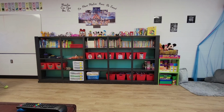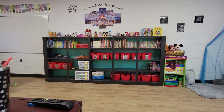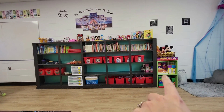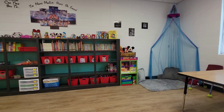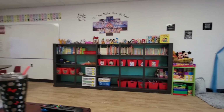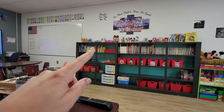Okay, so this is it. I am shocked that there's this much room left. So I think I'm definitely going to move those back onto the shelf. I might just bring more stuffed animals or something and put them on that shelf over there. And yeah, that's all still the bulk books, multiples of each that we'll read together as a class.